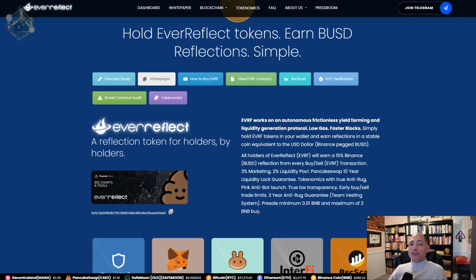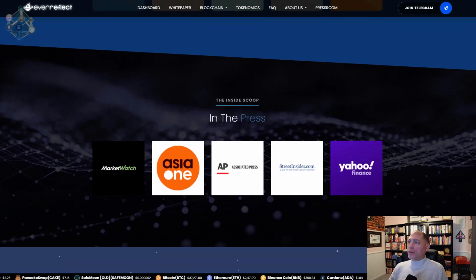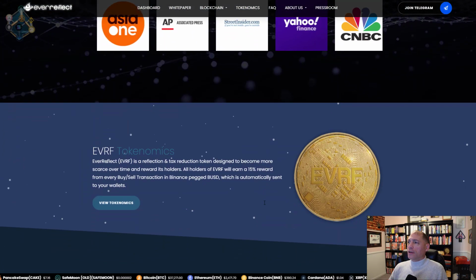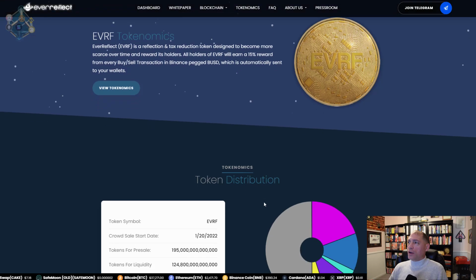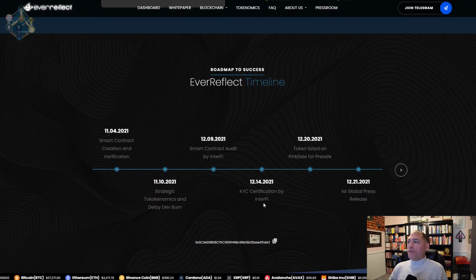They've got the liquidity lock for 10 years. Or at least a portion of it. All right, let's keep going down the page here. So as we can see, we got some press articles, the tokenomics, which we just kind of went through, their token distribution, and then we've got their timeline.